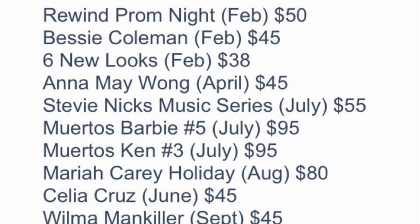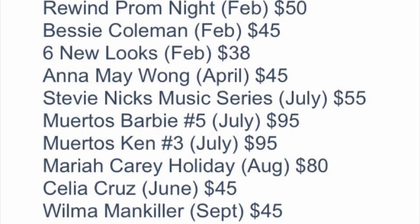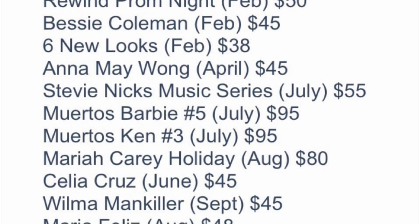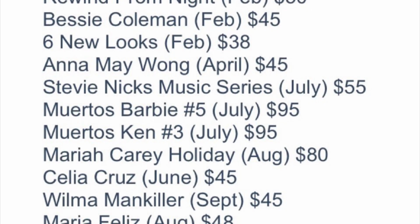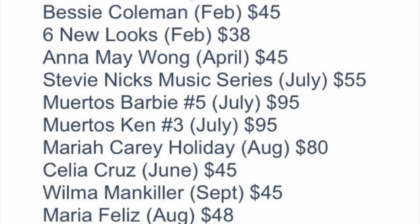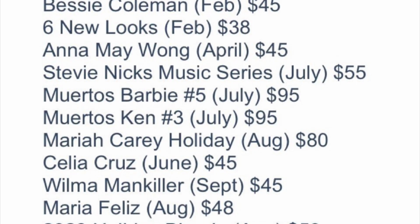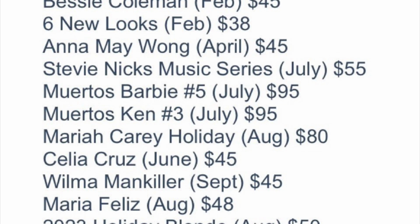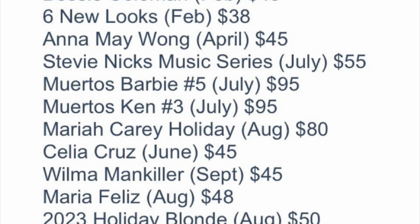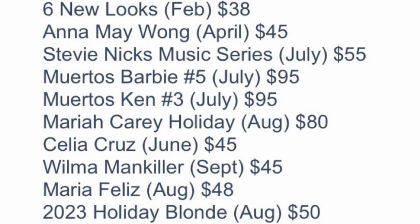The Stevie Nicks music series in July for $55. The Dia de los Muertos Barbie number 5 in July. Wait, so is it the... That's a little early to celebrate that occasion. Isn't it usually in the autumn? But I guess they're gonna release it early. I don't know. It's for $95. Okay, maybe it's not Dia de los Muertos inspired. Maybe it's just a Muertos something theme. So it's $95 in July. Then we have a Muertos Ken, number 3 in July as well. Same price. The Mariah Carey holiday doll, which here is even more expensive at $80 in August.